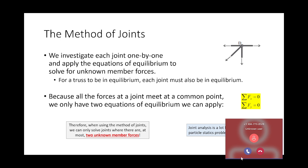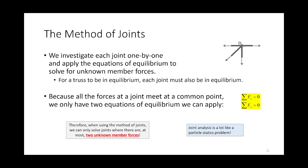I'm getting a phone call on my office line. I will hang up on that because I'm teaching. It's one of the downsides of Teams. I don't know what happened there, but our office lines at Marshall are tied into Teams, so yeah.